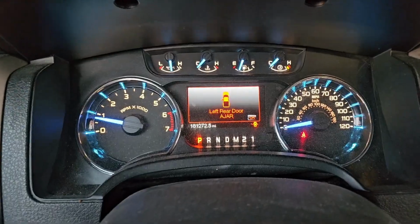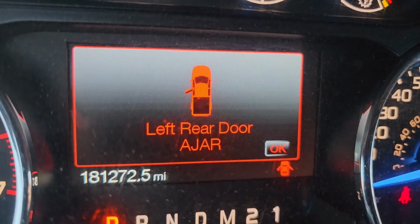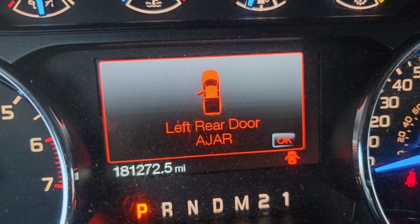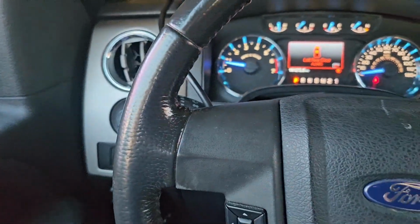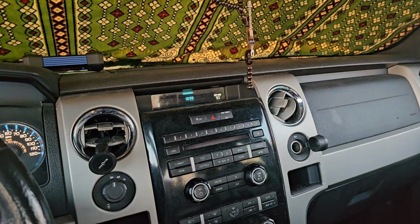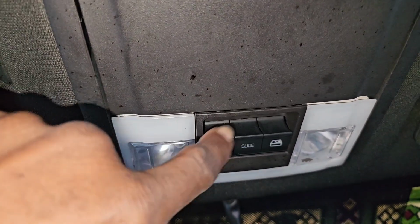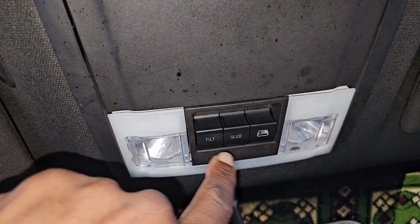Today we have a 2011 Ford F-150. The car battery is draining and the door ajar is working all the time.